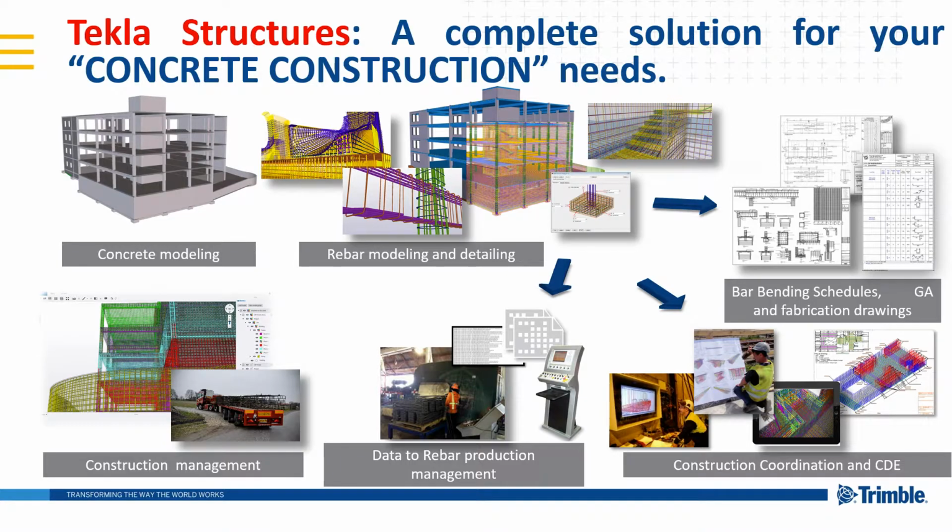Also, for construction coordination, we're going to show you how we incorporate an architectural model created from SketchUp and bring it inside TEKLA Structures and do a quick clash detection. And the same goes for MEP. We'll have an MEP model. We will bring it to TEKLA Structures, and then we'll show you how everything is collaborated inside TEKLA Structures.